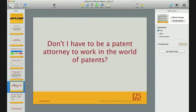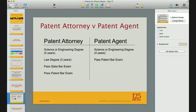Okay? So with that in mind, we ask the question, don't I have to be a patent attorney to work in the world of patents? And the answer, surprisingly to most people, is no, you don't have to be a patent attorney. You can be what's called a patent agent.